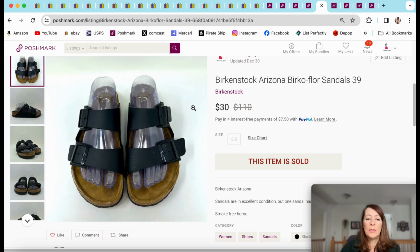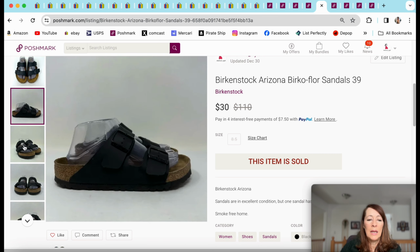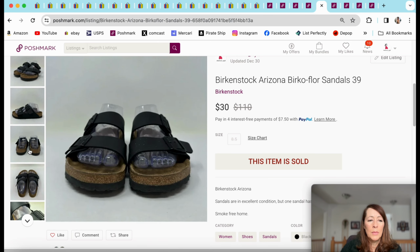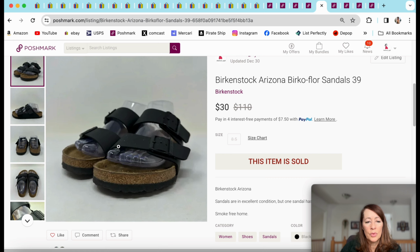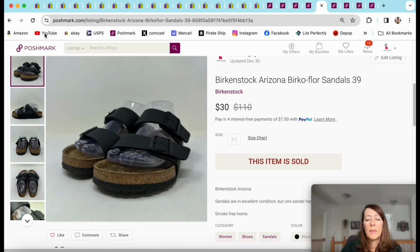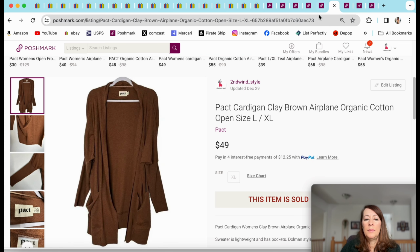All right, and then these were a bins find. I paid $1.22 for these. They're the Birkenstock Arizona Birko-Flor sandals in 39. I got an offer for 30, and of course I accepted. These did have a little bit of tiny paint marks on the vamp or the strap, as you can see here. But not a bad return for a dollar.